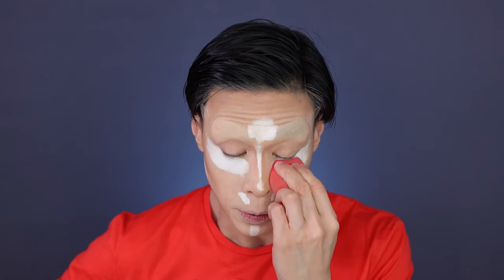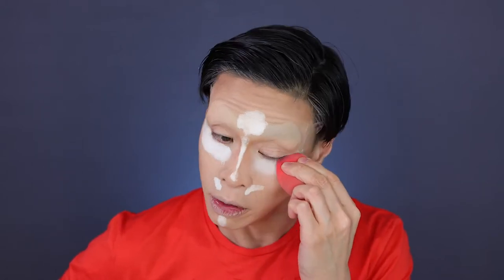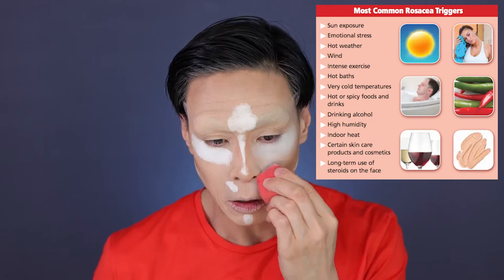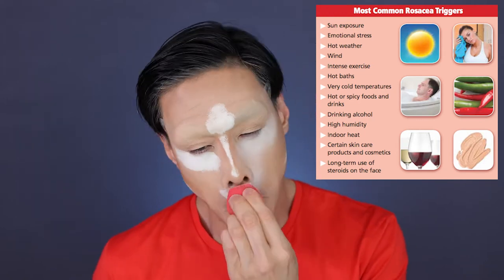And in addition to the redness, sometimes people get burning or itching, okay, around the face and the eyes. And this can actually be made worse by things like sunlight, spicy foods, and alcohol. These are things that trigger rosacea. Drag the highlight all the way up there.